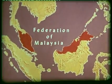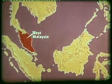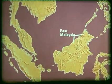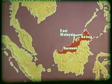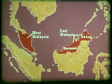Malaysia is a sprawling land divided into two parts. West Malaysia was once the independent country of Malaya. East Malaysia is made up of two former British protectorates, Sarawak and Sabah. Now they are two of the 13 states that make up West and East Malaysia.